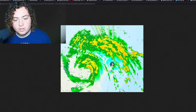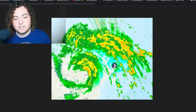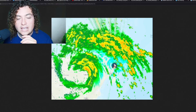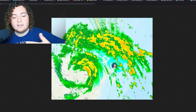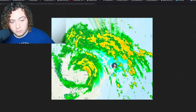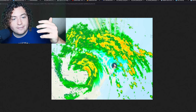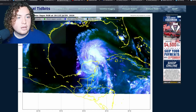You're starting to see that structure really start to reorganize. You're starting to notice this thing starting to wrap around the edge again. It was very messy when it made landfall, but now we're starting to see the core start to reorganize already over the tip of the Yucatan Peninsula. Pay attention to this, and we'll definitely have a lot more radar shots in the next few days as the Texas radars start to get into range of this. But we'll pay attention to that.